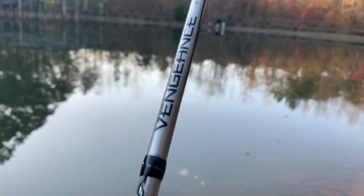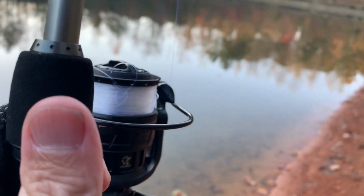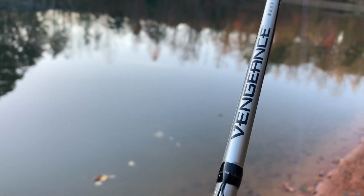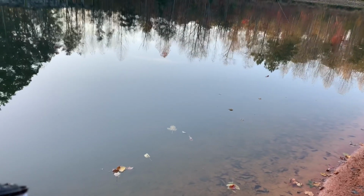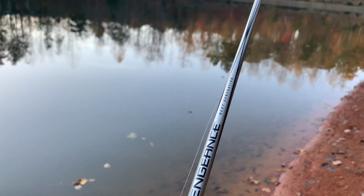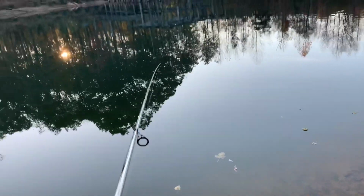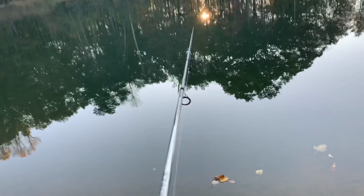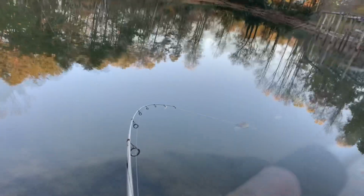Just had another bite. Sun's starting to set. It's gonna get cool real quick, so I'm trying to make the most out of this time I got left. We got a cold front coming in. Next week, our highs are supposed to be in the 40s. So I'm trying to make the most out of this.